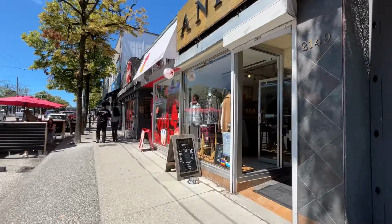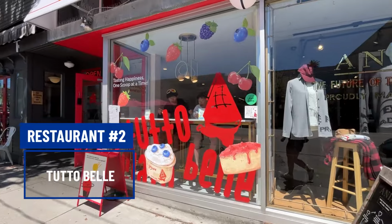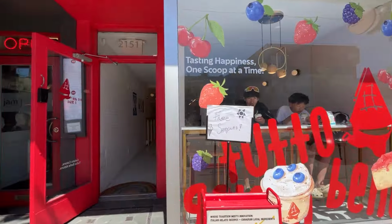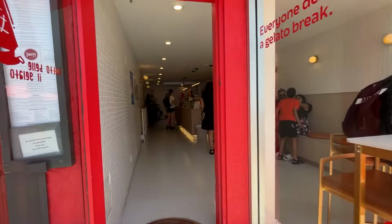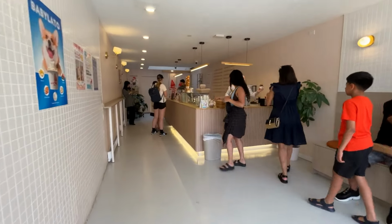Okay, we're coming up on Tutu Bell Gelato, and I've wanted to go to this place for a while because it is essentially a combination of gelato and mochi, and I think I timed it perfectly.